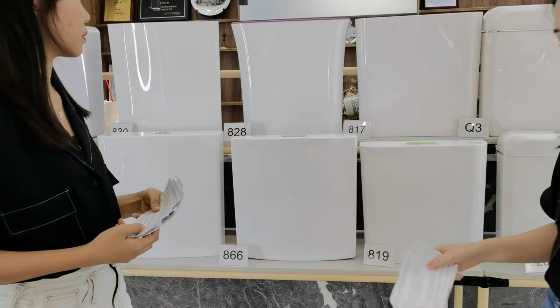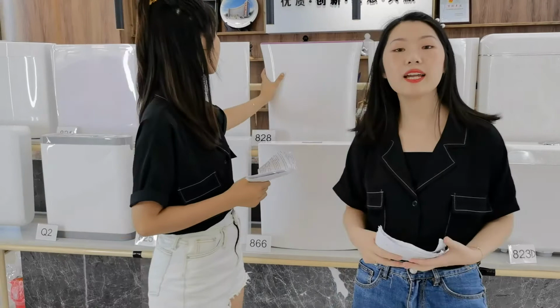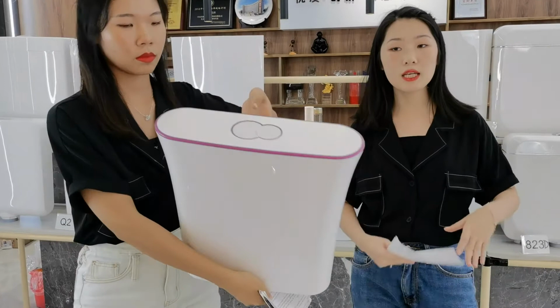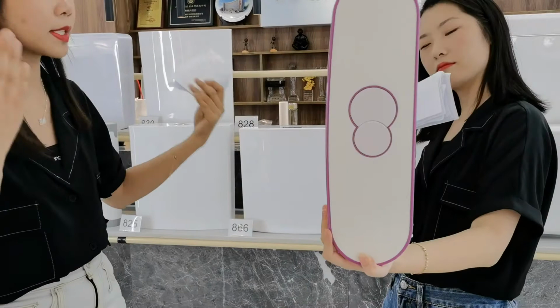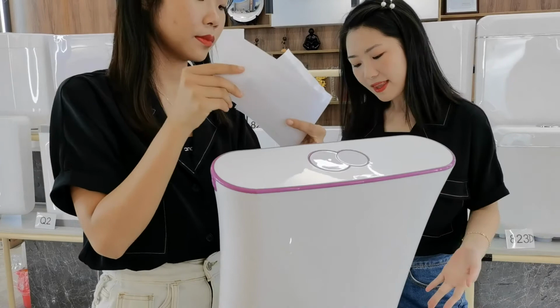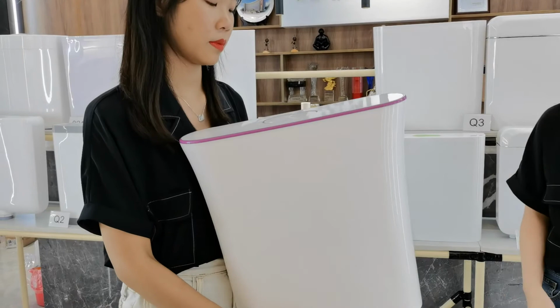Sting, do you know the landmark building of Guangzhou City? Yes, the Canton Tower totally heights 600 meters, which used to be the tallest in China. Yes, you are right, Sting. We designed this A2A flush tank according to this Canton Tower. Is this design beautiful? Yes, really beautiful. Very nice design. I didn't expect that the cistern could be designed like this.